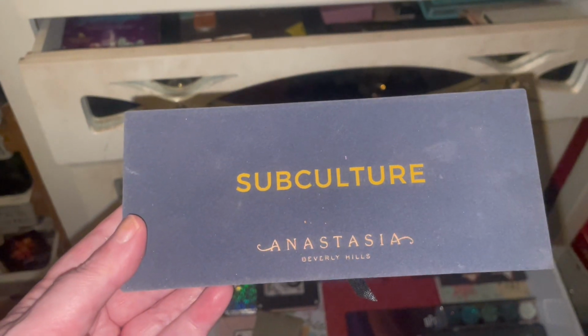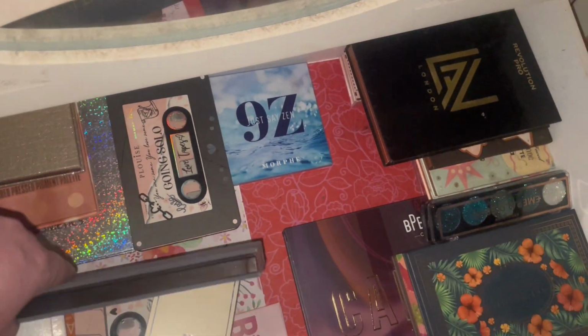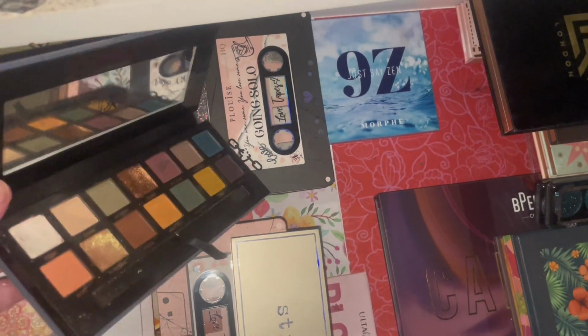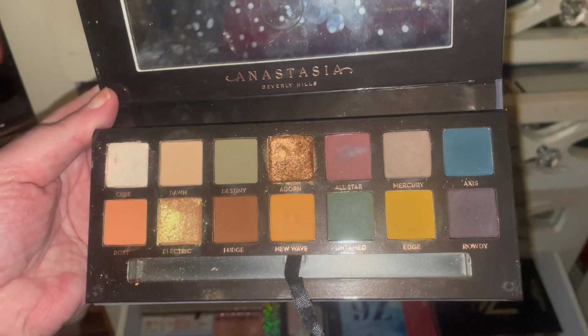There's the ABH Subculture as well. I just like the ABH palettes. I find really, really difficult to pass up on, guys. And this is really, really nice for autumn. I'm keeping this one as well.